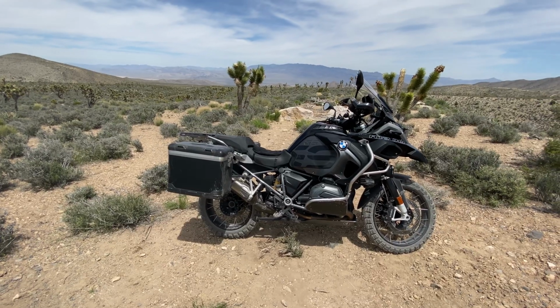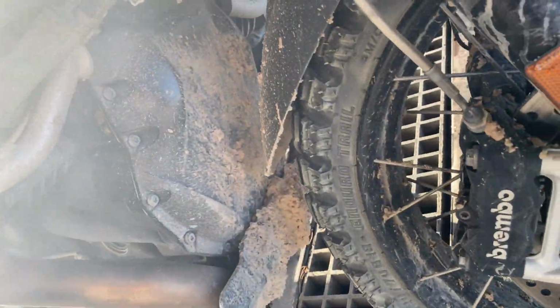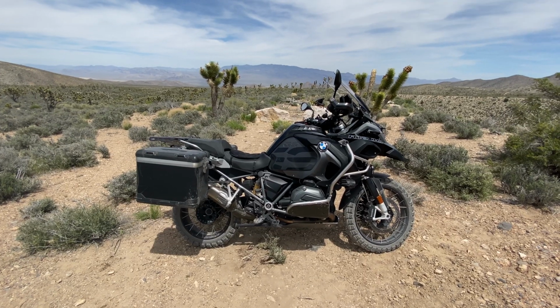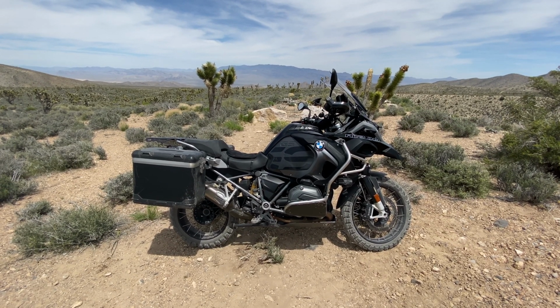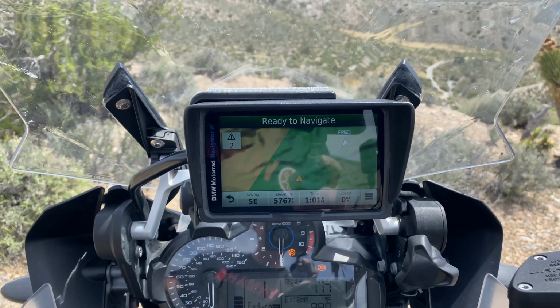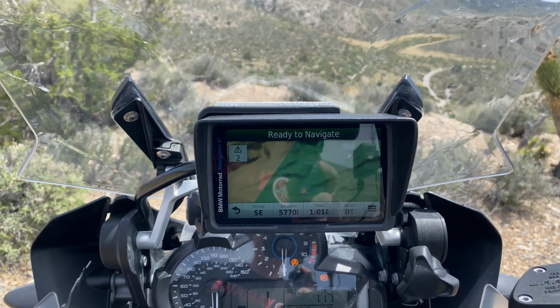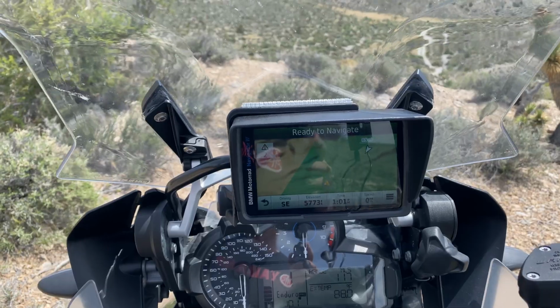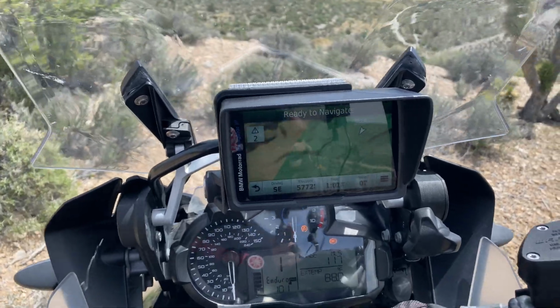I did have some pretty good mud on it, but I decided to take it and go wash it. I didn't want to do a walk around review of my bike and all its accessories with a bunch of mud on it. So let's start out up front. But I got the BMW Navigation 6. I like it. It's a good device for GPS tools to find your way around.